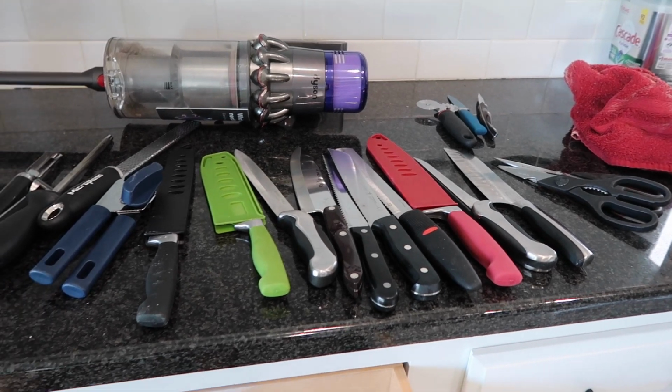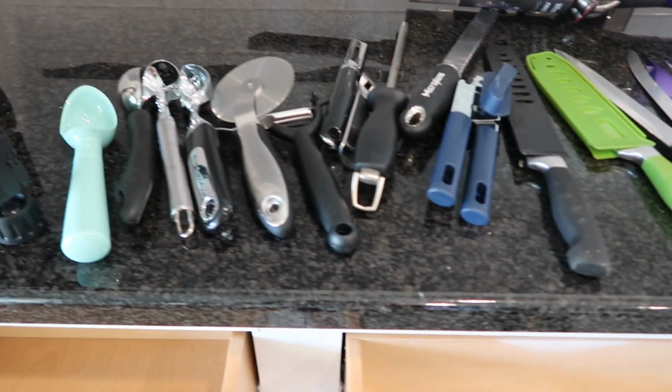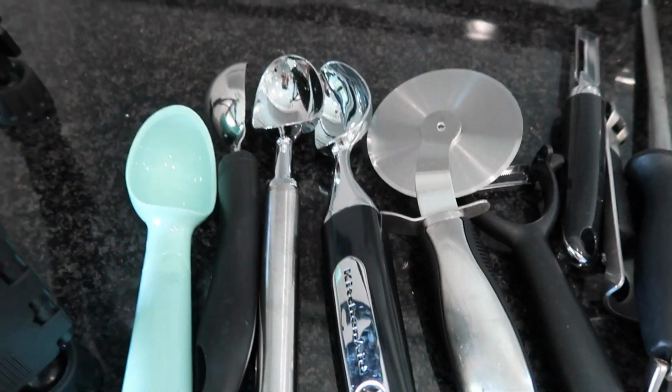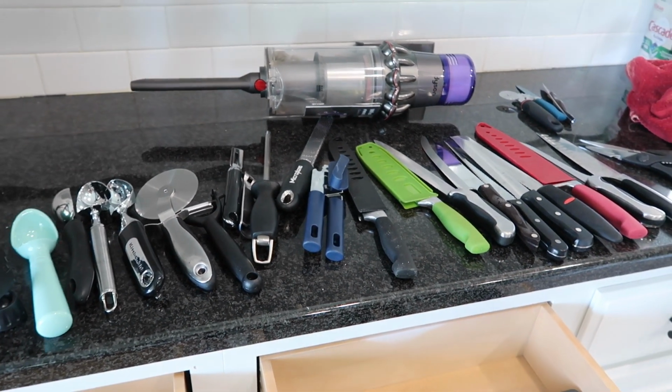So I definitely don't need this many knives. This is crazy. I have like 10 right here. And then we literally don't eat that much ice cream, yet I have 4 ice cream scoops. Like, what the heck? So I'm gonna just declutter some of this stuff, get rid of it, donate it.